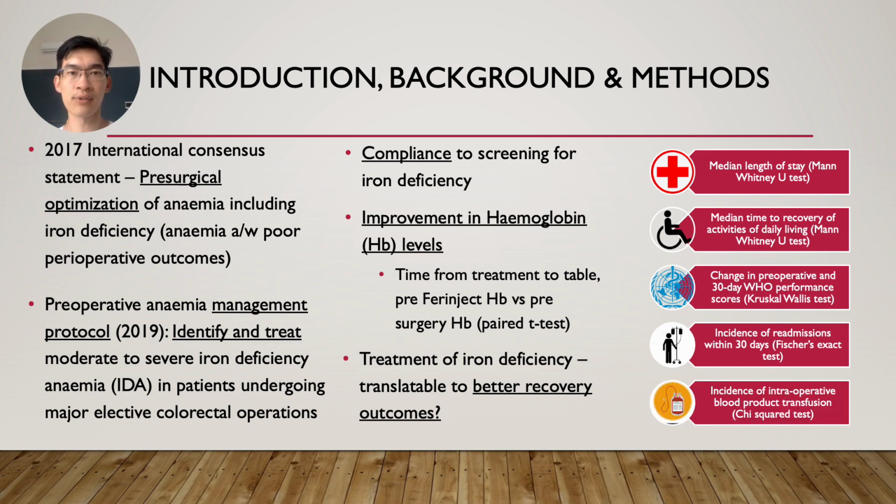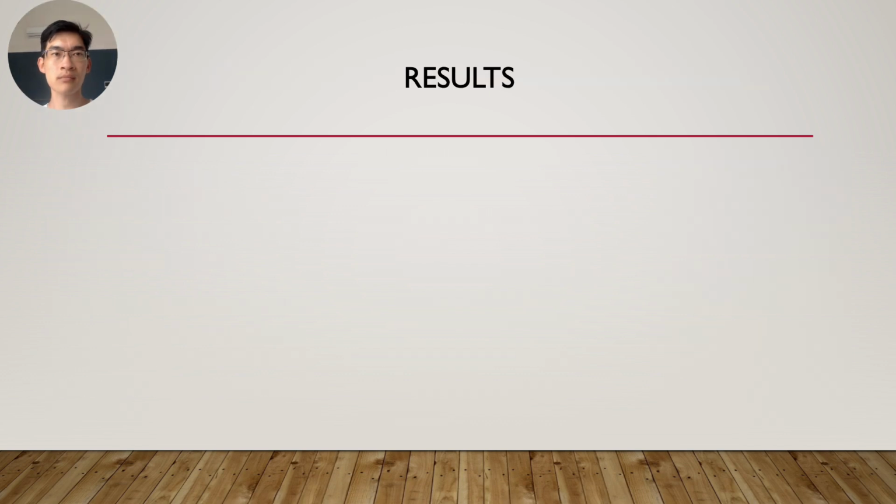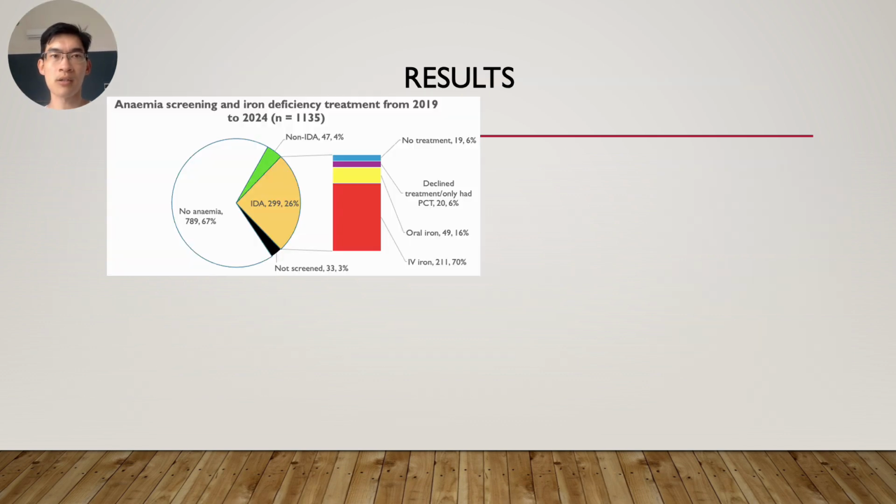Our Enhanced Recovery After Surgery database had data on compliance and outcomes from 2019 to 2024. Pre- and post-treatment HB and time from treatment to surgery were only available from our preoperative clinic from 2023 to 2024. 97% of all major elective colorectal surgery patients were screened for anemia, of which 26% were iron deficient, and 70% of these were treated with Ferinject.